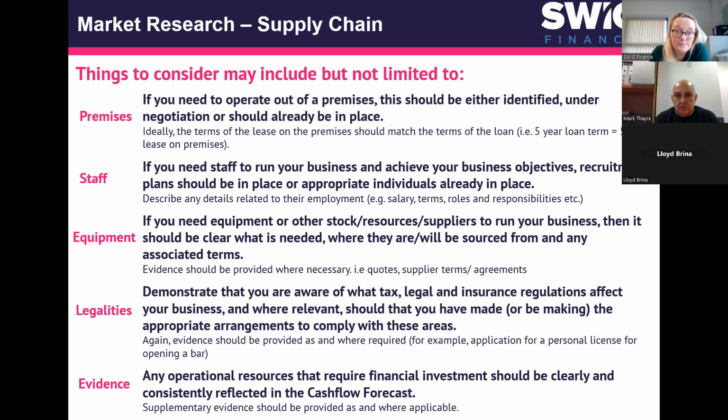Most importantly, legalities. You need to communicate that you're aware what tax, legal and insurance regulations affect the business that you're going to be operating, and where relevant, you should have made or be making the appropriate arrangements to comply. So with a tech company, GDPR is always massive, keeping hold of people's data, and public liabilities. They say here, for example, about personal licenses for opening a bar. So for a food business, if they're going to be selling alcohol too, they need to have that license in place in order to be able to apply for funding for a business that sells alcohol.